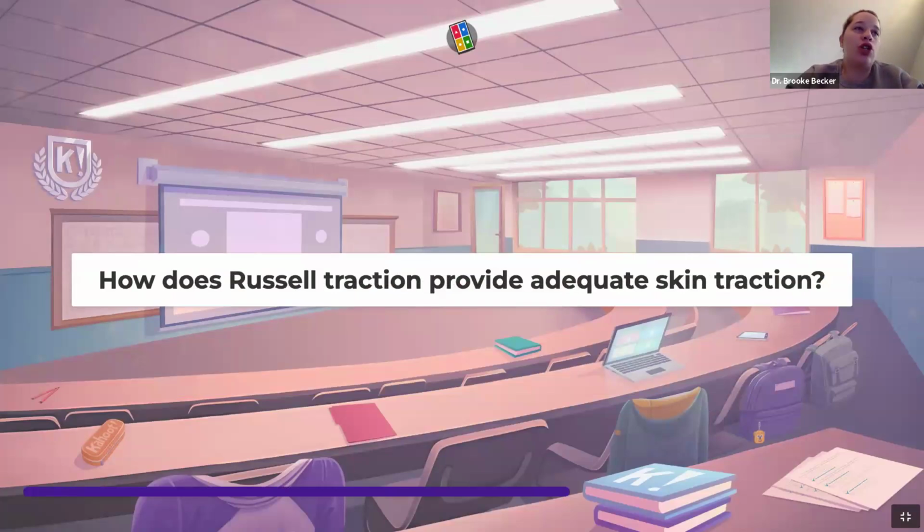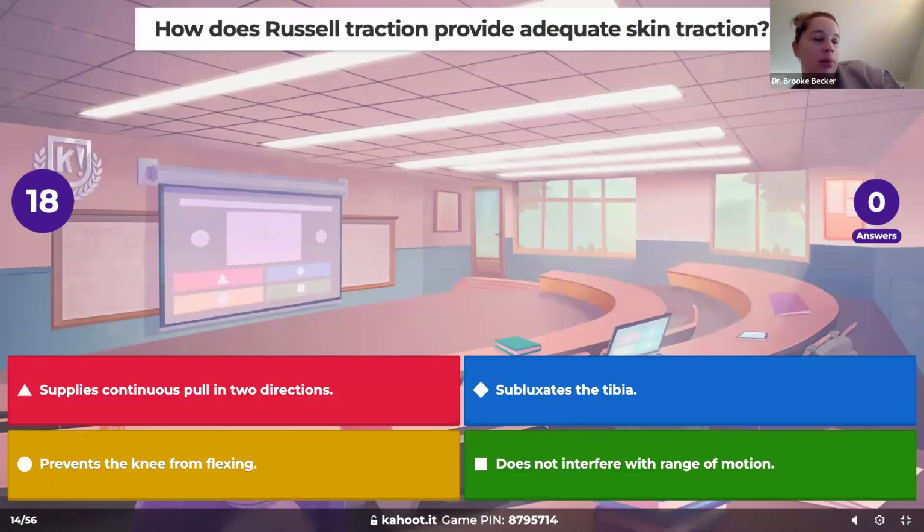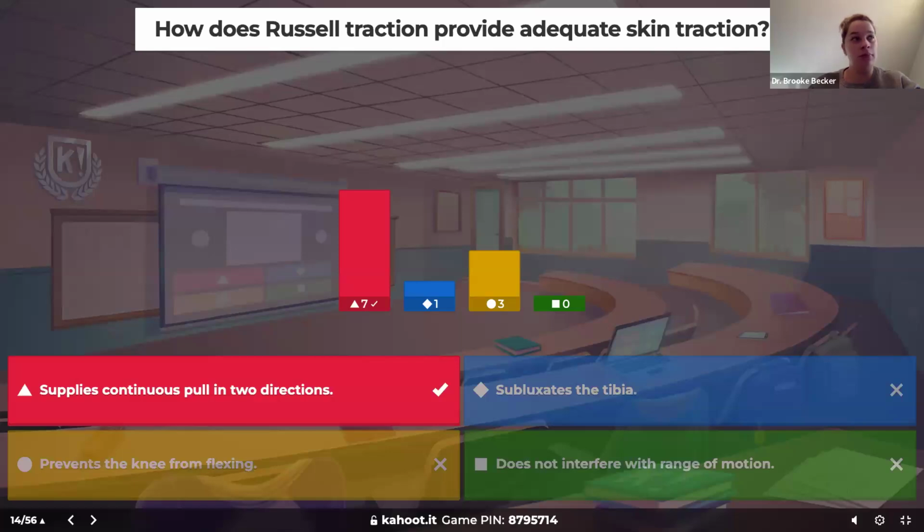Okay, how does Russell traction provide adequate skin traction? Supplies continuous pull in two directions, subluxes the tibia, prevents the knees from flexing, or it does not interfere with range of motion. Yes, good. It's pulling in two different directions. Usually up a little bit on the knee or on the leg, and then down towards where the weights are. Okay.